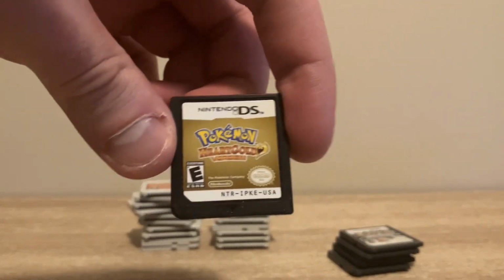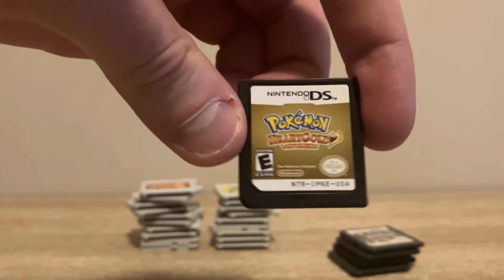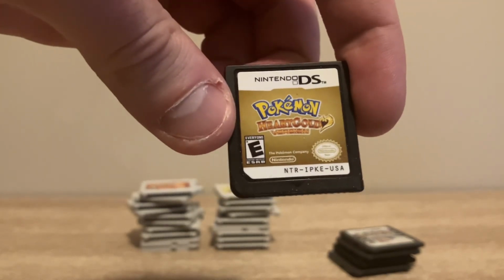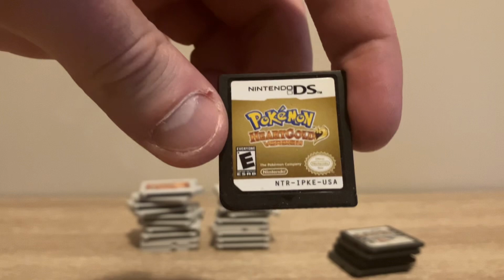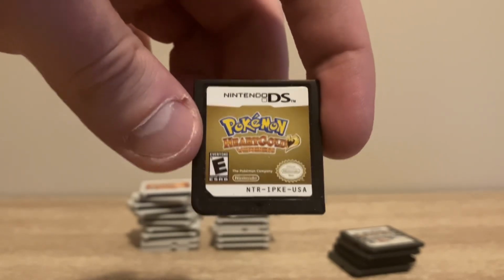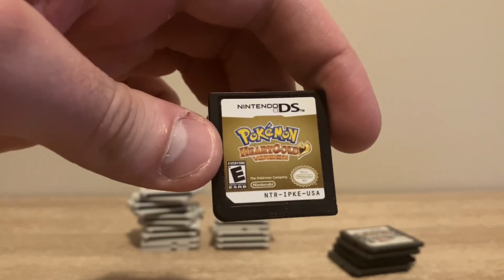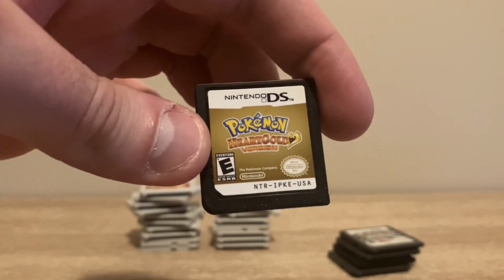And then we got Pokemon Heart Gold version. So same thing as Soul Silver. I love this game. I just wish they would bring back the Johto region, remake the Johto Gen 2 games again on the Switch. Do everything the same that they did. They don't need to change anything up. Just do a nice new graphics update and everything.